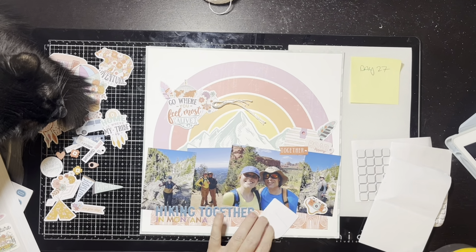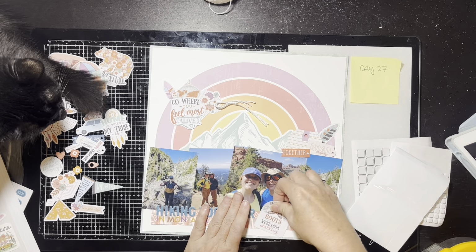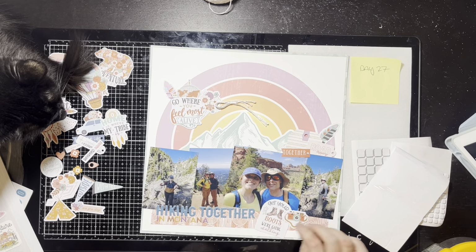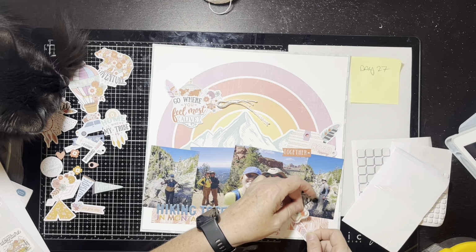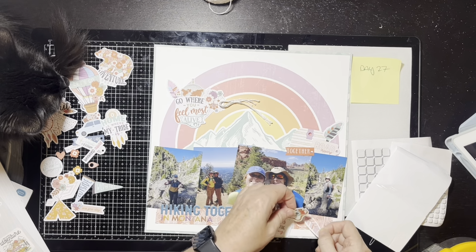I got my title down here. I glued that. I did use my T-square, by the way, to make sure it was straight. I might could have gotten away with it being a little bit crooked, but the pictures were crooked, so I thought it'd be good to have this straighter element going across. And I will put the camera up on foam. I'll add a little foam underneath the tag and underneath the phrase that says, "Go where you feel most alive." That's going to have foam.